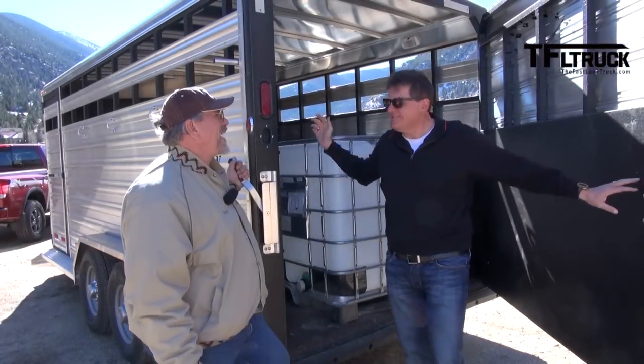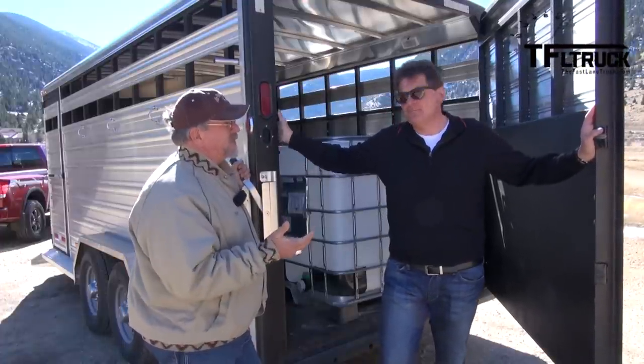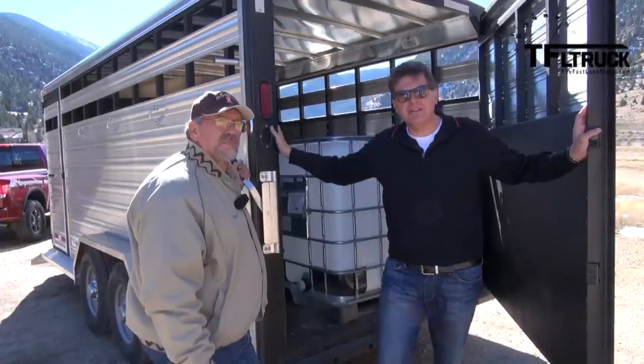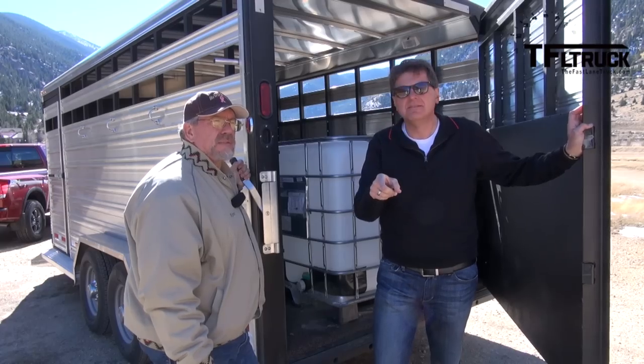Or cattle in here, but instead we have water containers. And why is that, Kent? It's an easy thing to fill and unfill. Yeah, check it out. We went to the scale after we filled it up to get exactly how much? 10,010 pounds.